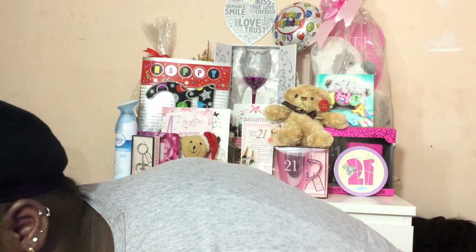So what we're gonna do, it looks like she's hazelnut. Hazelnut looks like it's her shade in the concealer. So how am I gonna do this? Help me, Auntie Aina, help me. How am I gonna tell her? How am I gonna do this?